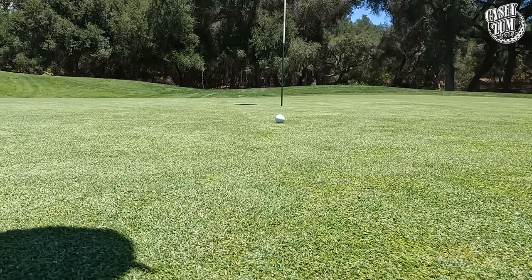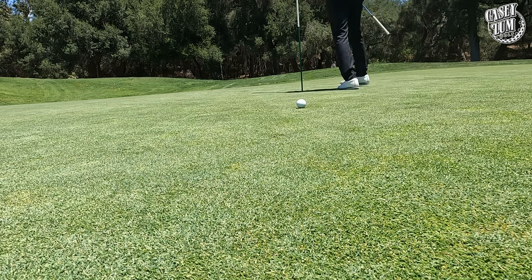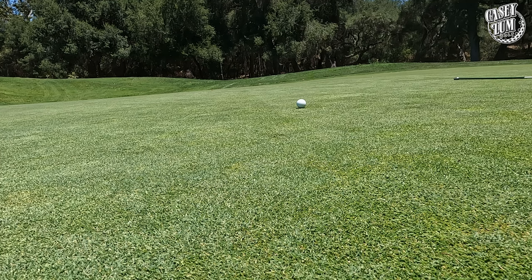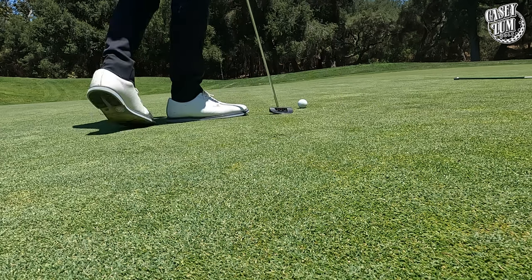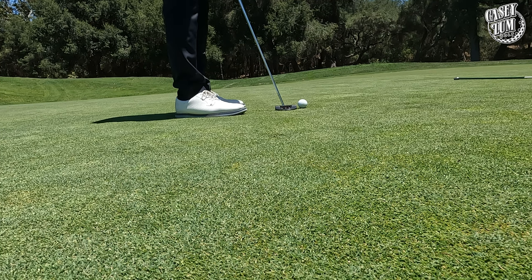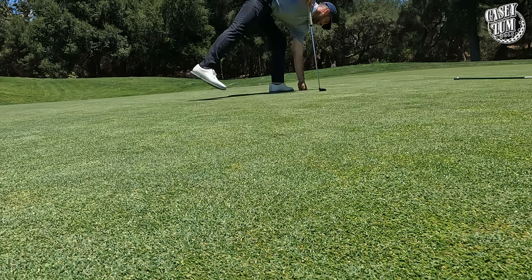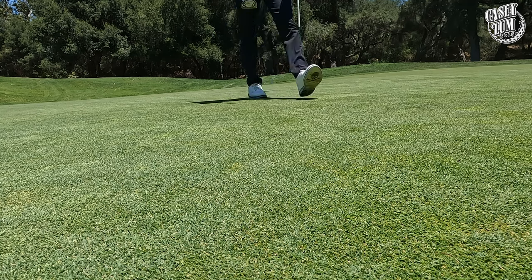Here we are. Hopefully we can save our par. It was even more special because a fly landed on my ear right when I hit that putt. So, all good.